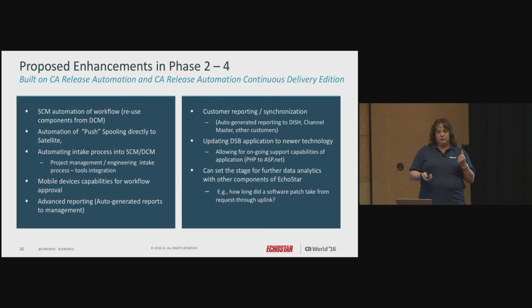Advanced reporting, auto-generated reports, will be very important. Like Don said, I have a whiteboard that has it all. If you ever want to see a picture of it, Chip has one.